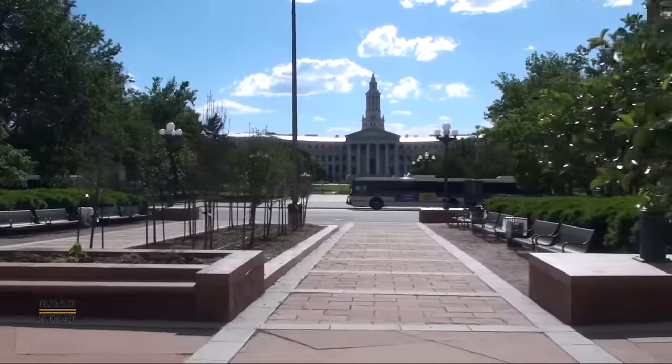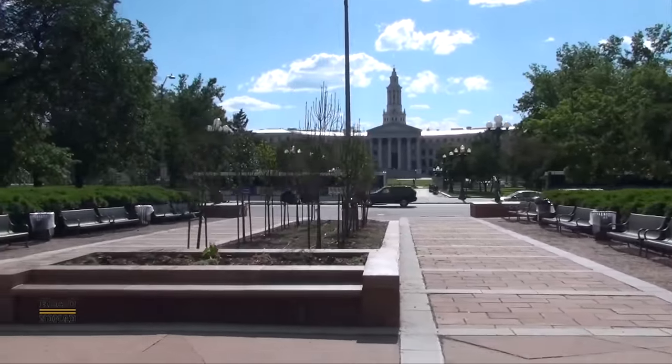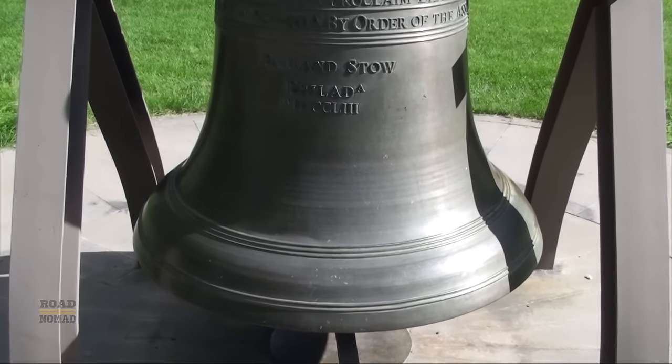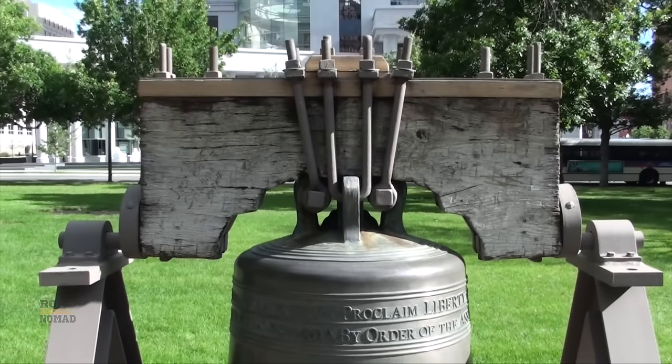There's the city and county buildings across the Civic Center Park. Here we have a replica of the Liberty Bell. The original is in Philadelphia, of course.